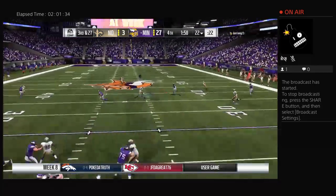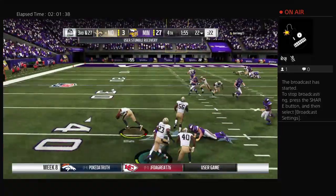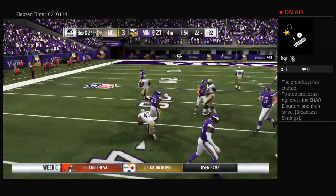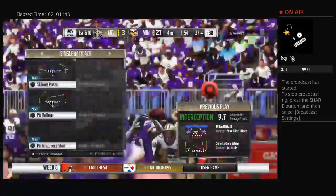From the shotgun, it's Cousins. And for a 3rd time tonight, he's intercepted. Picked off by Marcus Williams. And he's going to take this one back to the 37-yard line.